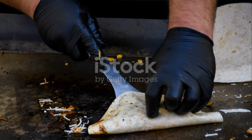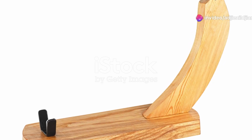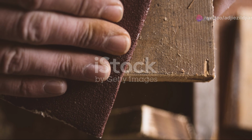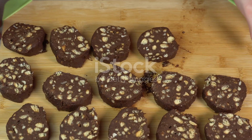However, there are some cons to consider. Though easier on knives, teak's softer surface may be more susceptible to deeper knife marks compared to harder woods like maple. Over time, this can affect the board's aesthetics and may require more frequent resurfacing.